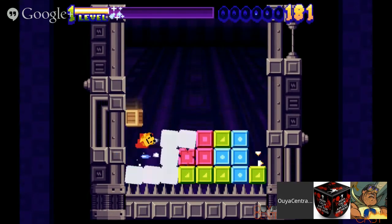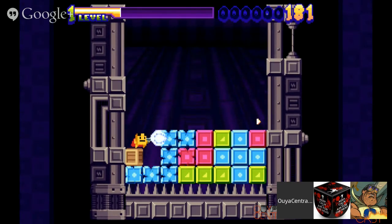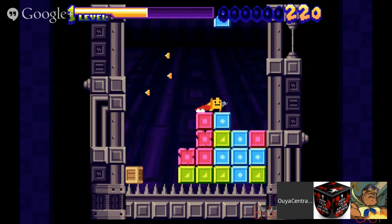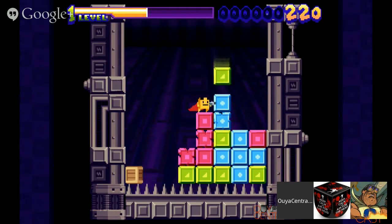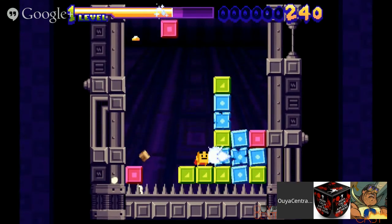Well, it's kind of a neat concept, though. I mean, it's definitely a different take on the genre. Everybody, I'm sure, at one point or another on their phone or tablet or whatever has played the billionth adaptation of the Bejeweled style game where you switch around blocks and things like that.